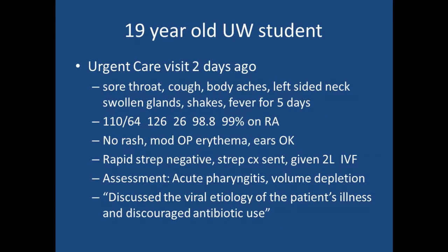Okay, here's a neat case. I just saw her a few months ago. She's a 19-year-old college student at UW, and she was at urgent care 2 days ago. So we're going to see her at the point of coming into the university hospital, but 2 days ago she was in urgent care: sore throat, cough, achy, left-sided neck, swollen glands, fever for 5 days.